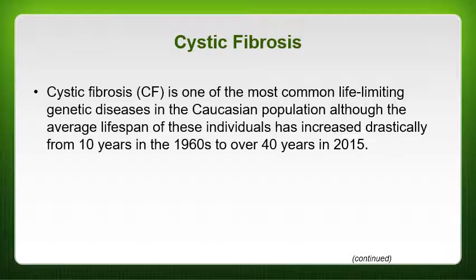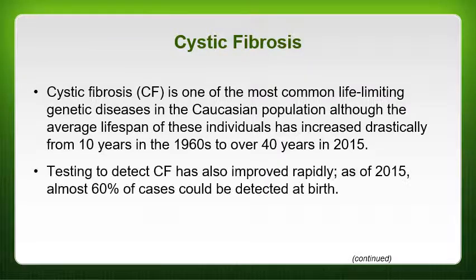Okay, so cystic fibrosis is one of the most common life-limiting genetic diseases in the Caucasian population. However, it should be noted that the average lifespan has increased drastically. So the lifespan, as you see here, went from 10 years in 1960 to over 40 years in 2015. Obviously treatments have evolved, but also the ability to detect it earlier has assisted with this as well, because the earlier you detect something, the earlier you could begin to treat it.